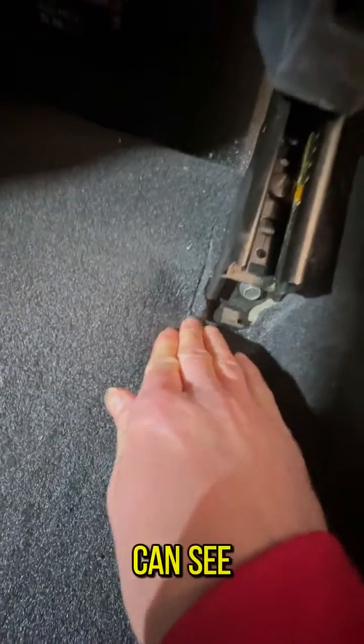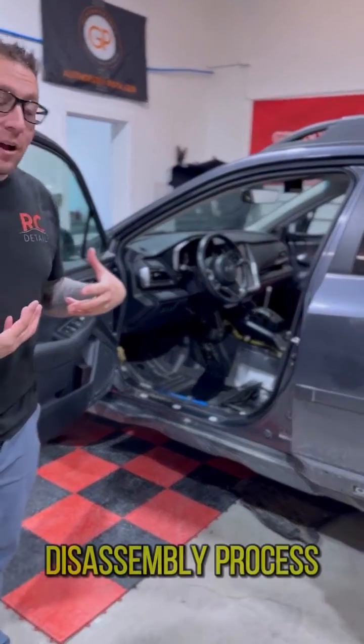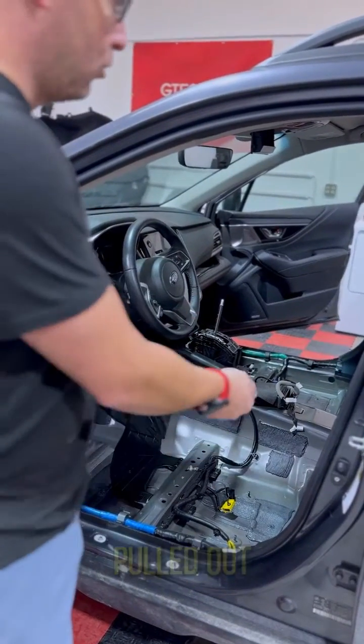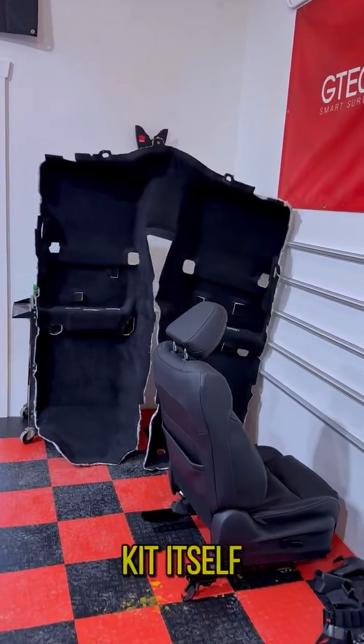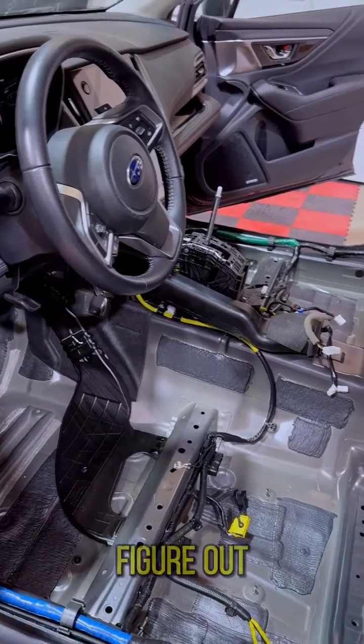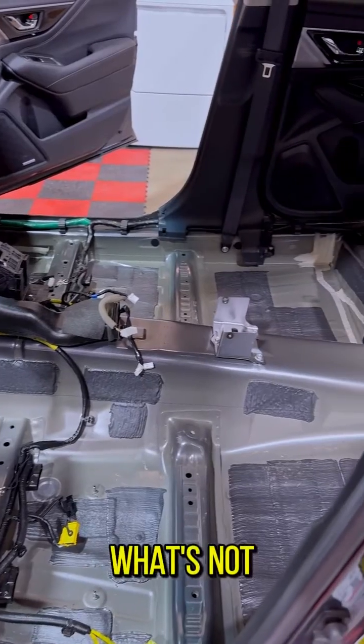As you can see, we've already started the disassembly process. We removed the seats, the center console, pulled out the carpet kit itself. We have things drying. Right now, we're going through trying to figure out what's still working, what's not. Over the next few days, we're gonna finish getting this car put back together, give it a final detail again.